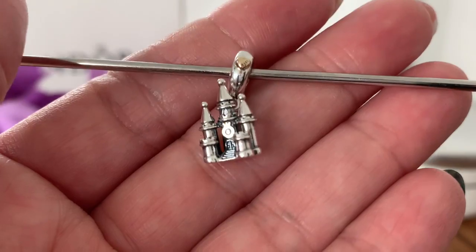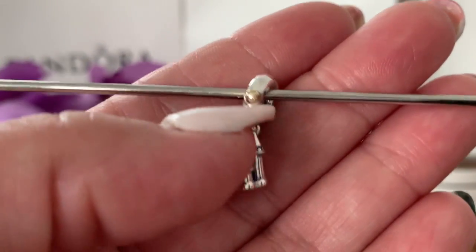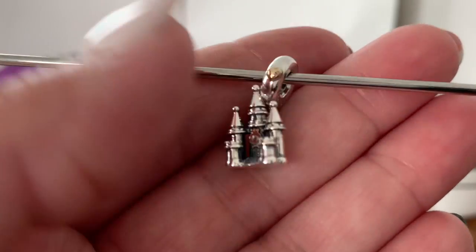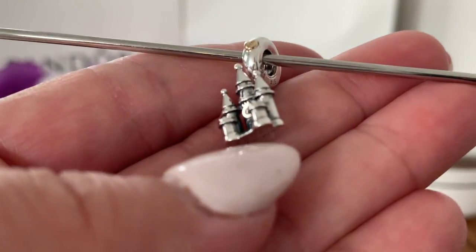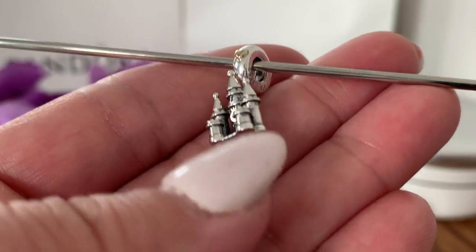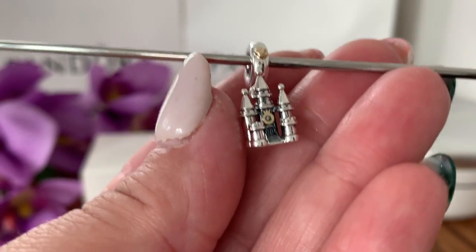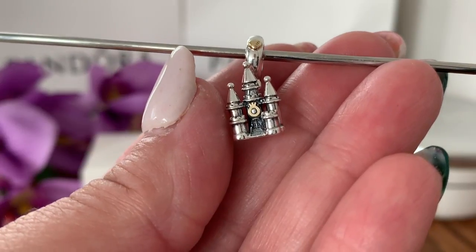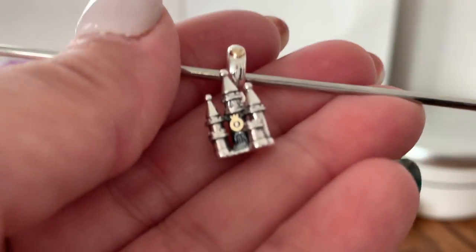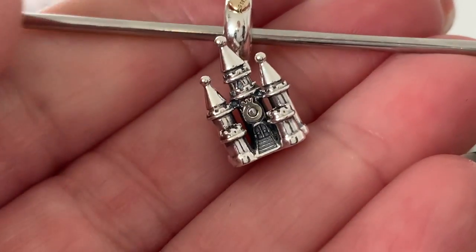As you can see, the castle is in the shape of a dangle. In the bed, you have a heart right there in 14K. And the other part that has 14K is the center of the castle that has like a round disc. Let me see if I can show it right there. That has the Pandora logo. And I love the stairs. Let me see if I can zoom in, because maybe we need to zoom in so we can appreciate this one better. Yeah, there you go.